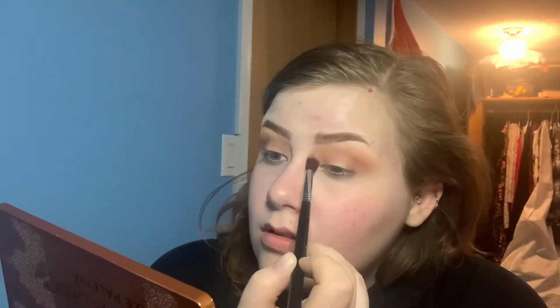And then I think we're just going to go into the shade beside that shade, which is Sundown. Same brush. And we're just going to blend it all out, all the edges out. Just blend everything out. Do big circular motions to get that diffused edge. I always like to tap my brush off. I just want to deepen it up just a little bit.